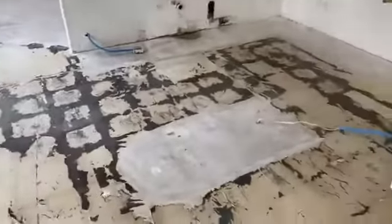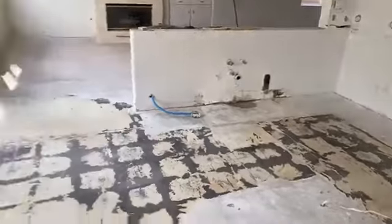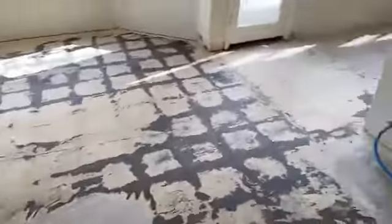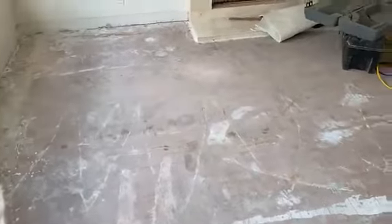This is basically where the kitchen used to be, but the homeowner wanted everything ripped out. They're gonna take everything out and start all over. Everything's pretty smooth here. This was their pantry. I believe it was a couple days ago we rented a jackhammer, got all the glue off all the floor.